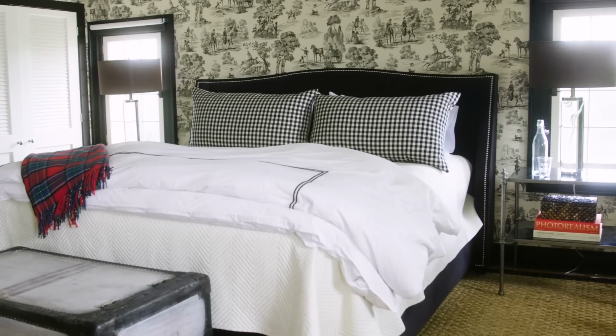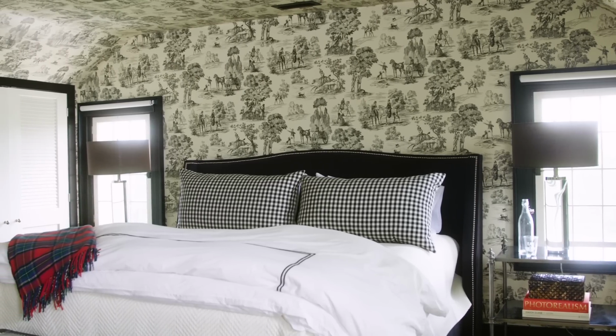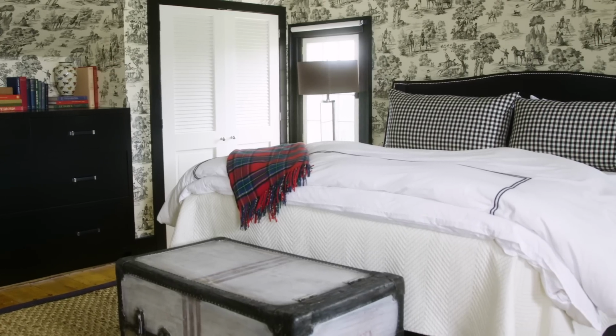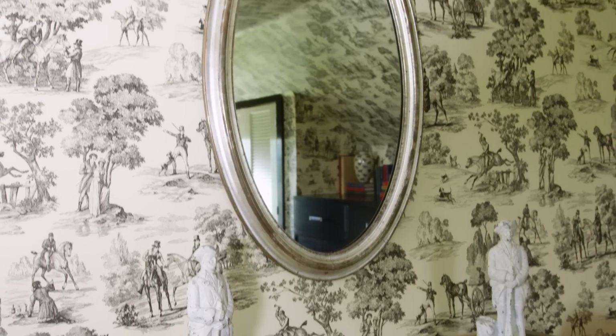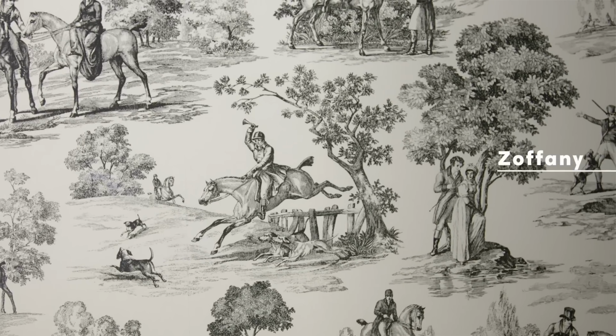So now we're on the 3rd floor, which has some of my favorite rooms. All of my friends fight over the black and white toile room when they come to stay with us. The 3rd floor had pretty low ceilings, and I knew I wanted to do something that was very graphically impactful. So I really looked for statement wallpaper that could cover all the walls and all of the ceiling.